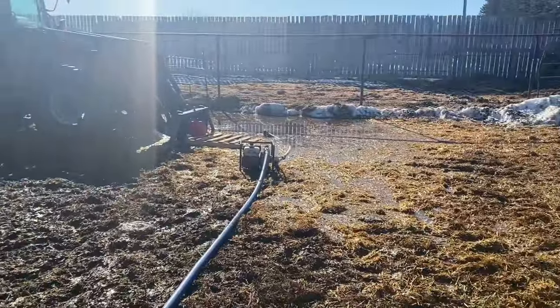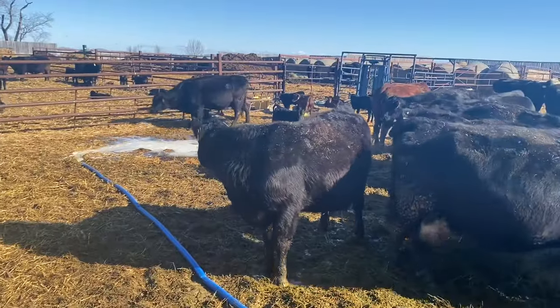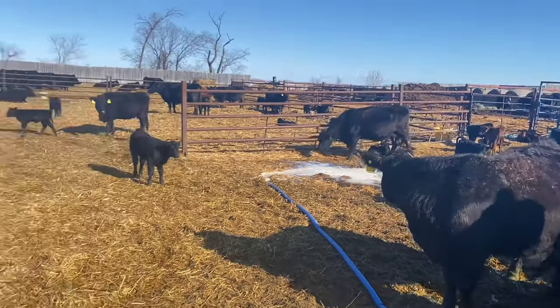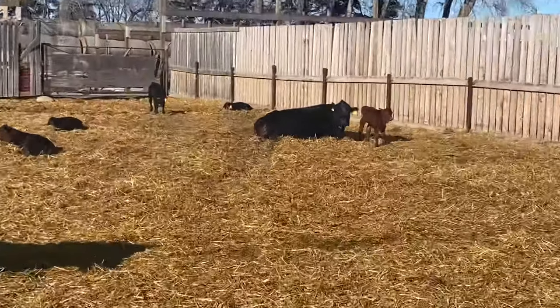Because I've seen calves standing and drinking in this, and I think we've got a third baby that needs to be medicated, so we're gonna get that done tonight when me and Mrs. Piper Doug do our walkthrough. So I think that's it there.